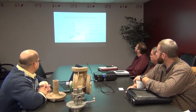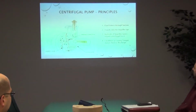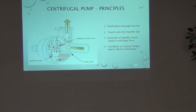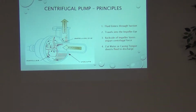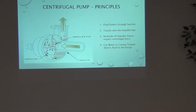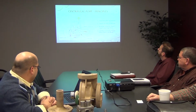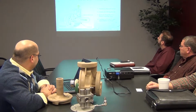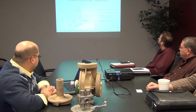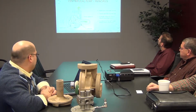So as I was discussing, just to recap, the fluid enters your suction, travels into the eye of the impeller, like we discussed, and rides that back impeller vane. We impart centrifugal force. Then it rotates around your casing. The majority of the water goes up through the discharge as it's riding on the inside of the casing, and the remainder gets forced through our cutwater, also known as a casing tongue.